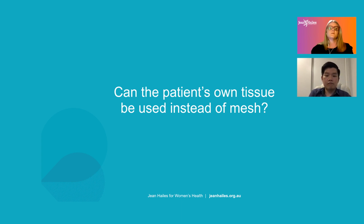Sounds like a good way to head, I think, Chin, with all the mesh controversy that's come out. So using the own tissue. Yeah. We have a lot of patients just coming in and saying, look, sorry, no mesh. I don't care what you say. The first word they hear is mesh, they just switch off. So we need to take a step back and say, look, okay, mesh is not the only option, but it is an option to consider if you think that's what you wish.